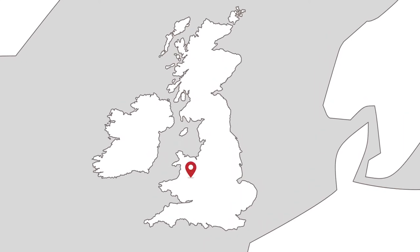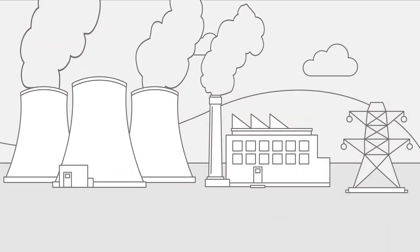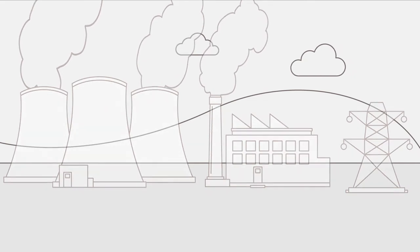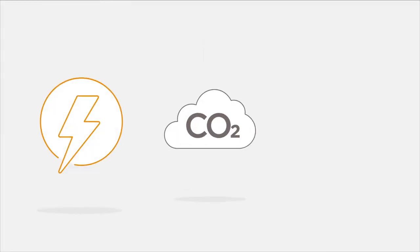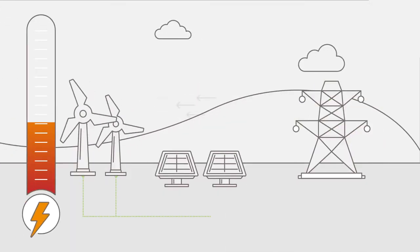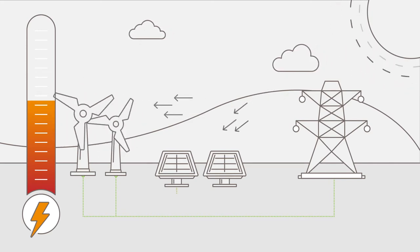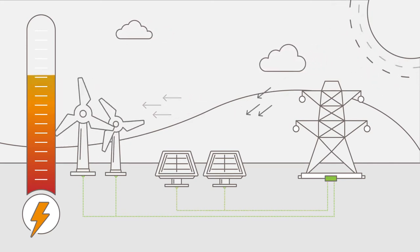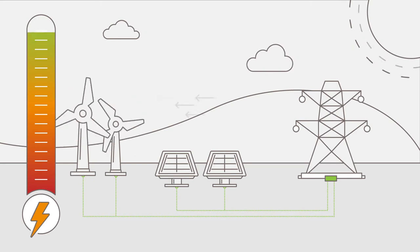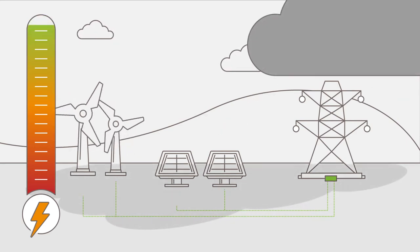As the world moves towards a low-carbon economy, large, centralized and inefficient power plants are becoming a thing of the past. With the need to decarbonize power generation, intermittent renewable energy sources, including wind and solar power, are increasing. But what happens when the wind isn't blowing or the sun isn't shining?